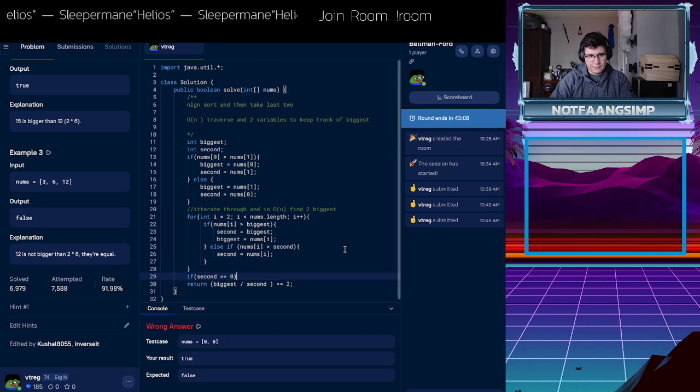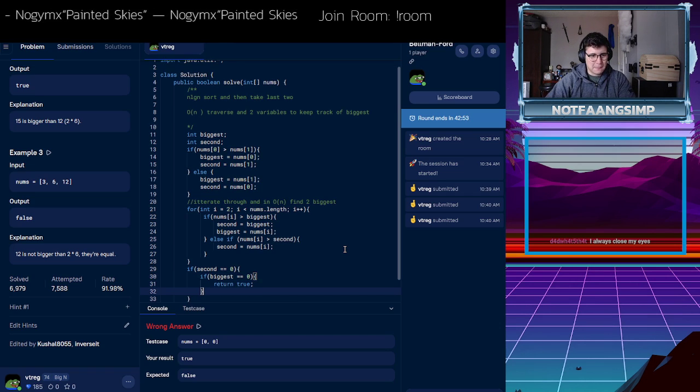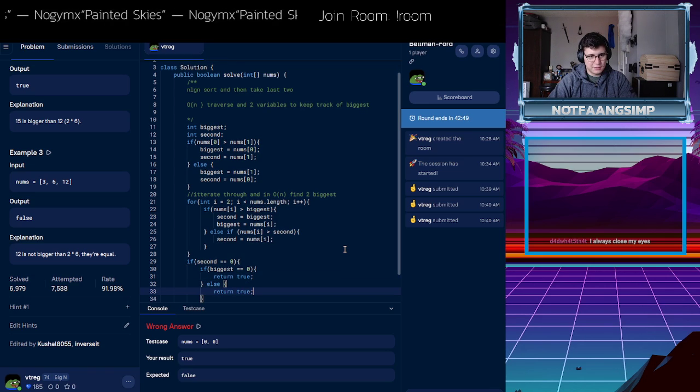Okay, fine. I guess I'll add another case here. If biggest equals C. Not C. Always close. I should have seen that one coming. Okay, biggest equals 0, return false. Else, return true here, and we're going to return false here from this one.